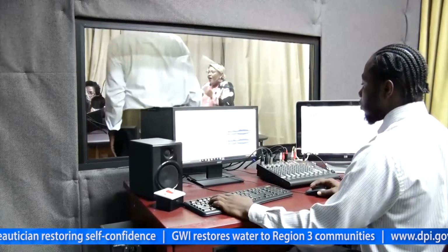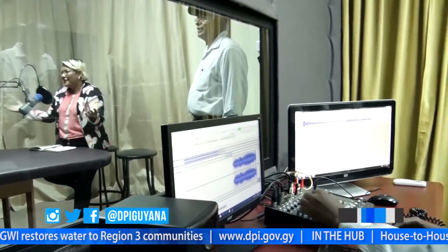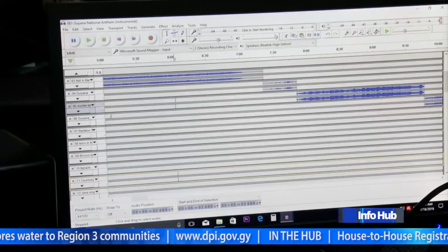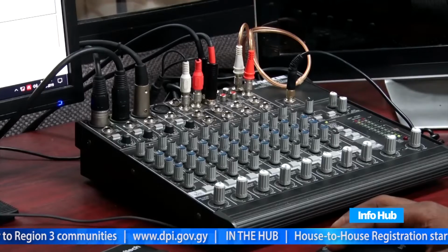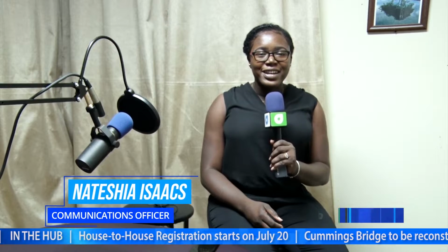The radio station will provide training labs in live radio and TV production for students enrolled in the diploma and bachelor's degrees in communication studies, and will support more specialized training for students of the Master in Visual Communication, set to be launched within the coming months. From the 95.5 Intelligent FM studio at the University of Guyana's Turkine campus, Natisha Isaacs for InfoHub.